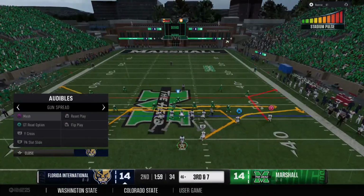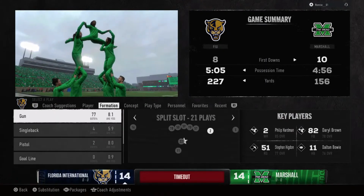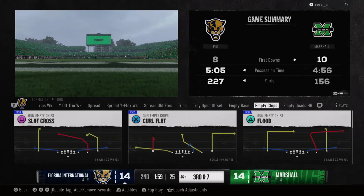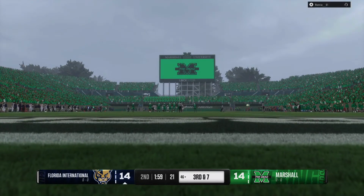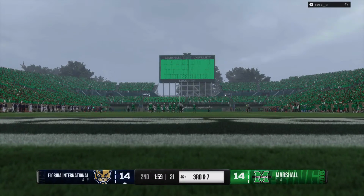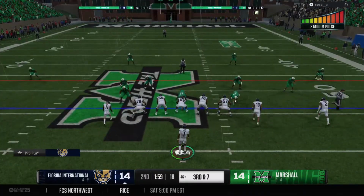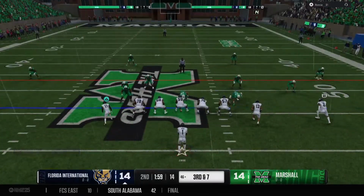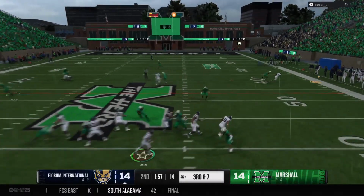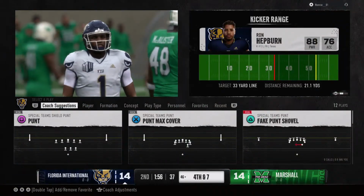A 3rd and long coming up here. Timeout is called, and it's the defense wanting to make sure that everyone's on the same page for this big down. Third down conversions are a huge stat, and this one would be a doozy if they can pull it off. From the gun, wants to pass. Fires to the right. Another incompletion on third down.